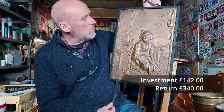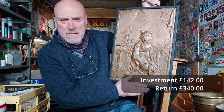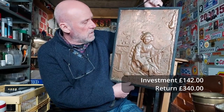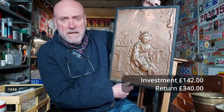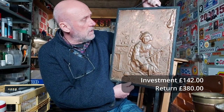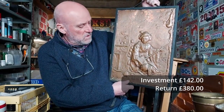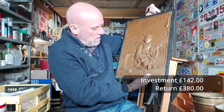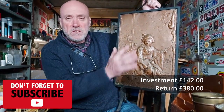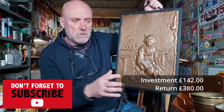There's no huge age to it. Whether or not the copper is older than the frame, it's a marriage of the two, possibly. Don't know. Could do a bit of research, but I'll certainly be asking £40 to £60 for it. 40 for a quick sale, 60 for if I'm looking for that buyer at the end of the rainbow again, which every dealer's looking for. But what's really good about it is it's ideal for the front of a fire that's not in use, if you get a draft coming down the chimney.